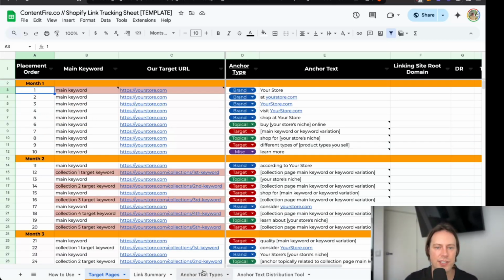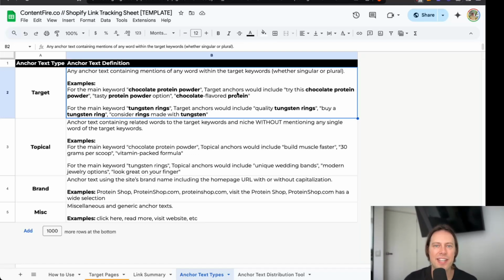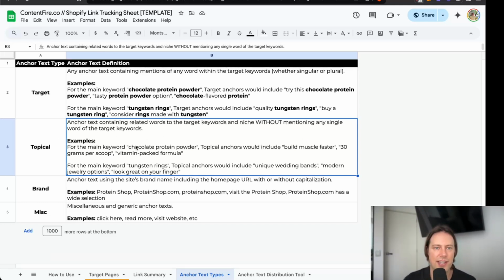And before I get started, let's just talk about anchors, and give a little more in-depth explanation about the anchor types. Target anchors refers to any anchor text including any word from your main keywords. As an example, chocolate protein powder, if that's your target keyword, any anchor that includes the words chocolate protein powder counts as a target anchor, at least for how I approach this.